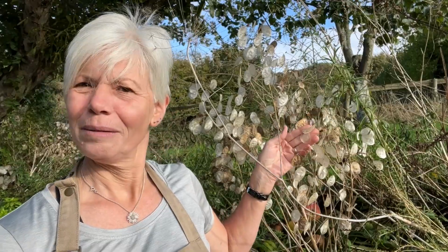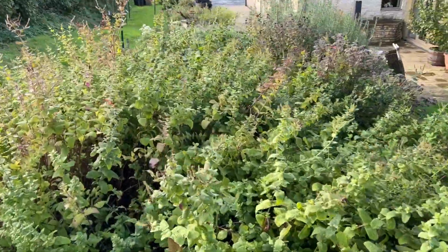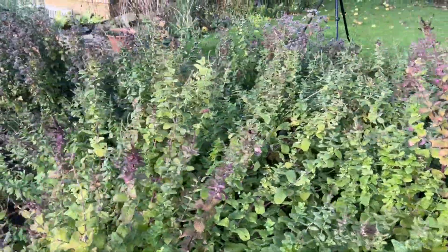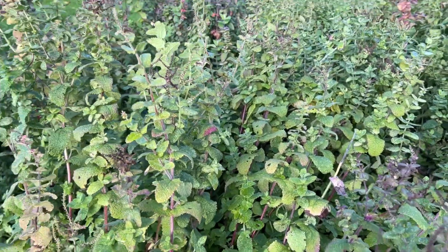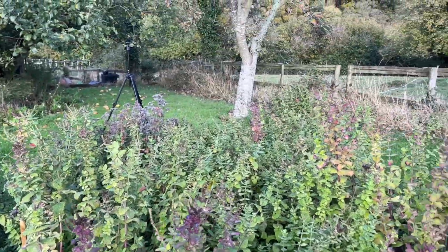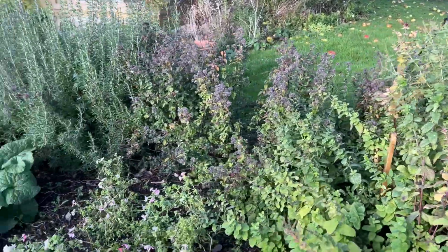Right behind me, this is some honesty that I just left to do its own thing in my little kind of wild patch, and it's just beautiful. Nothing too much new to report here. The mint is still fine actually. I have used tons of it, but still plenty here. And it stayed much more upright this year because I did put some horizontal netting in. I seem to remember last year it was horizontal by this stage, so that's been good.